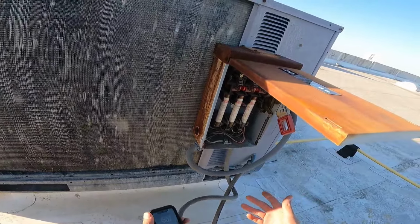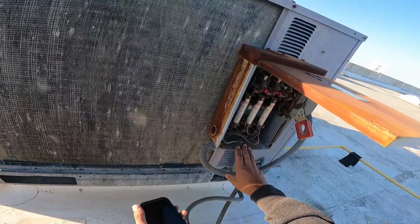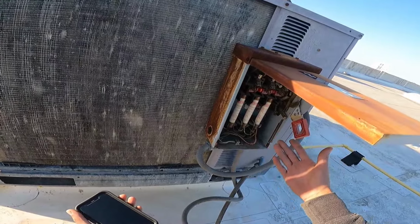So if you do have blown fuses, find out why. Maybe you just got a wire that's arced out. Fix your wire, replace your fuse with your spare, and you can move on with their lives and everything's fixed. But if somebody didn't have the forethought to put extra fuses in here, then you don't have the option.